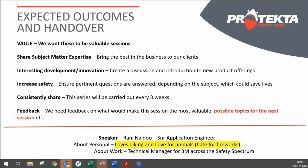Okay, the expectations from this webinar. So we want to add value. The idea is this is a value add. So I hope the information that is shared is valuable. Obviously, we get the subject matter expertise in. They're going to bring international, local, and just in general best practices to this topic.